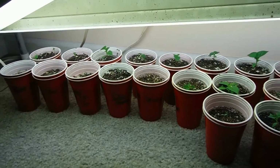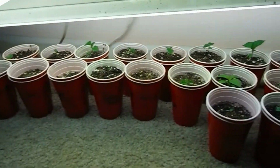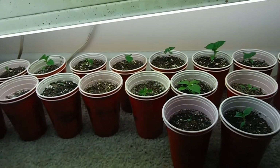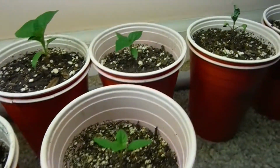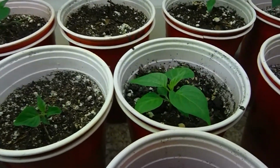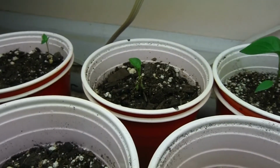Alrighty, we are back here inside underneath the grow lights. We've got all my little babies all out here in the cups. Go all the way over there. And we'll get into those in just one second, because we'll just do a little flyover, right? Look at that guy right there, not looking so hot. Couple doing good. Hey, why are you so low in the cup? And that guy not looking so hot.